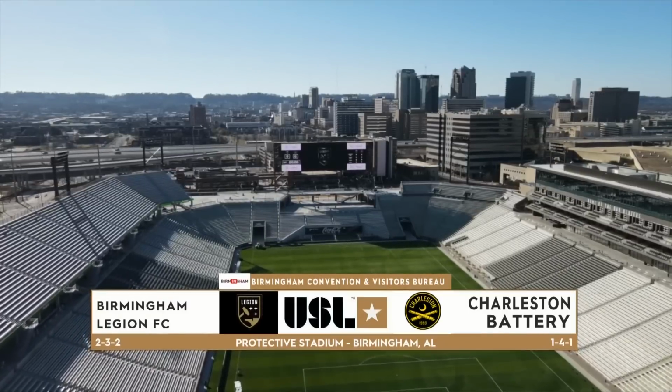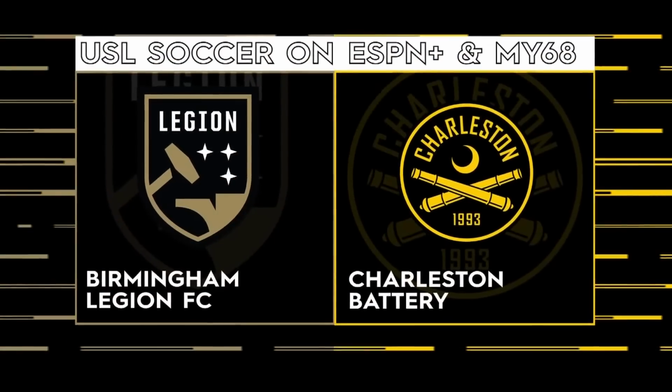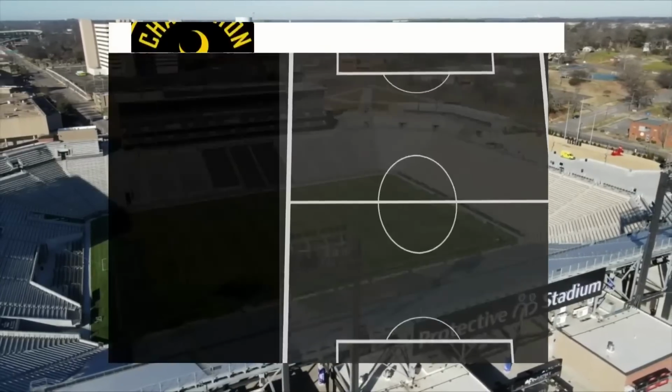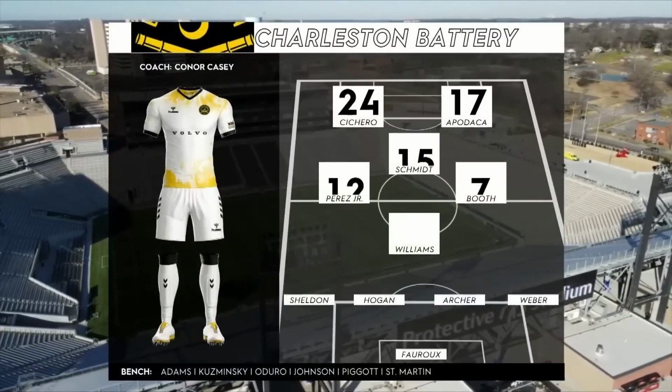The full man of the match for the entire game went to a Birmingham Legion player, Prosper Kasim, because he had a fantastic game. But it was cool to be noticed by the Charleston Battery as the man of the match. Here is our lineup going into this game.